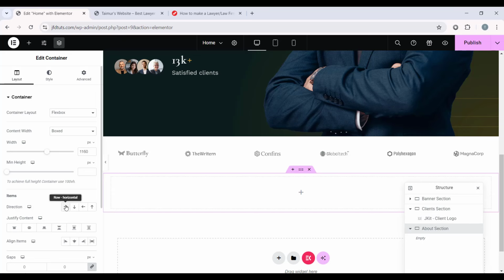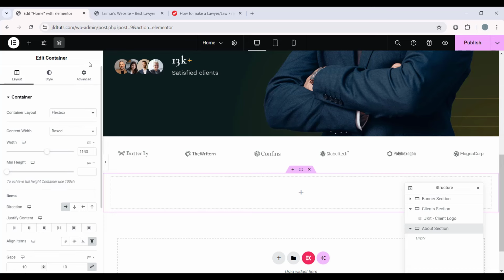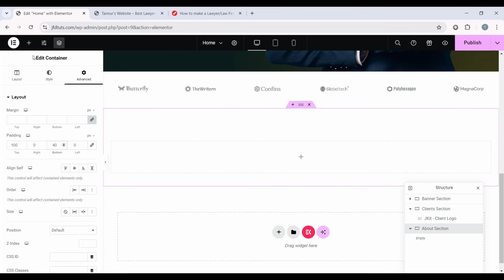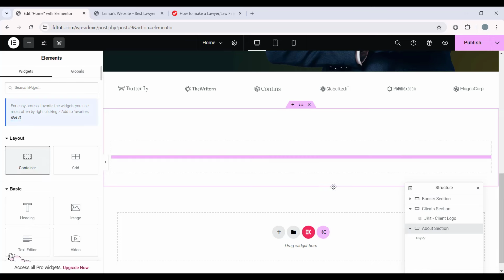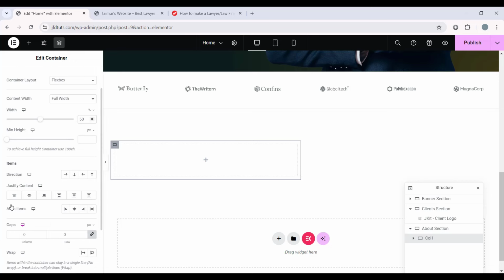Then let's make the direction to row and align items stretch, then gaps 10 pixel. Then let's go to the advanced and make the padding 100 pixel, then on the bottom 40 pixel. And then inside the about, let's add a new container and let's rename this container call1, and let's make the call1 width 50%. Then make the justify content end and gaps 0.